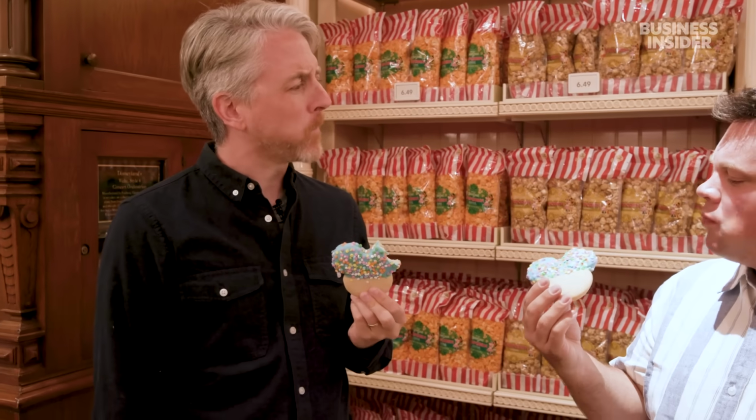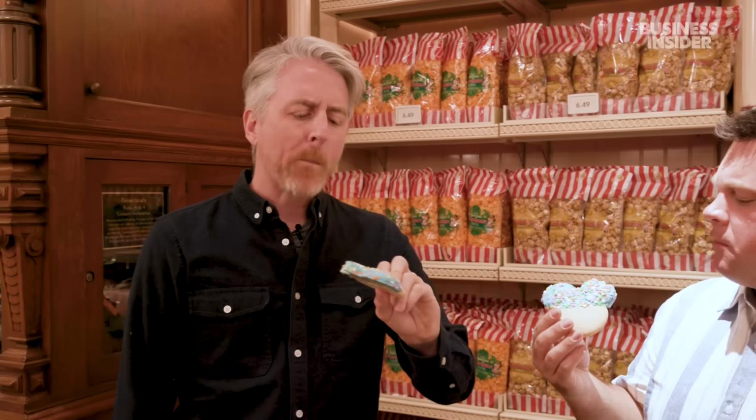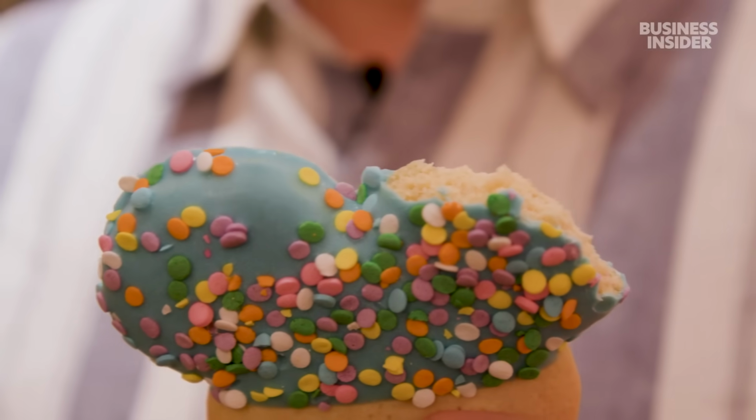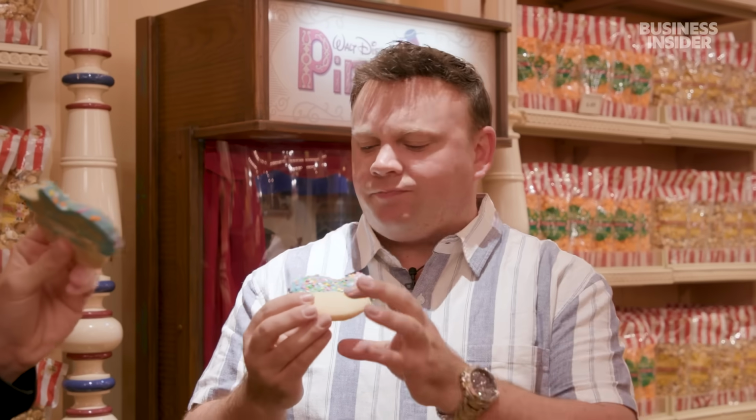You like blueberry? You got a berry flavor to it. The icing? Maybe. Okay. Sugar cookies, classic. Everyone's had them. I thought I'd bite it and it would break apart, but it's soft. But again, if I'm going to have a cookie like this, I would choose shortbread every time personally.